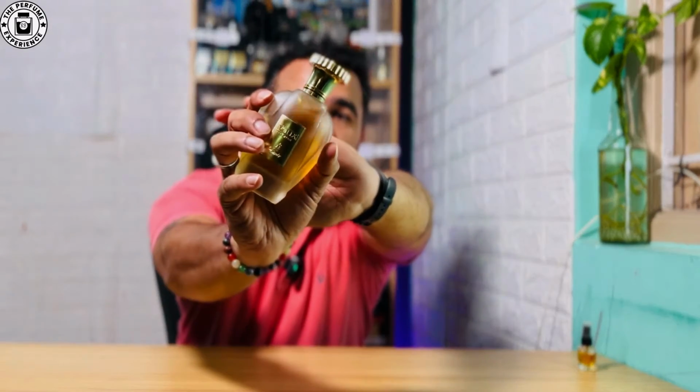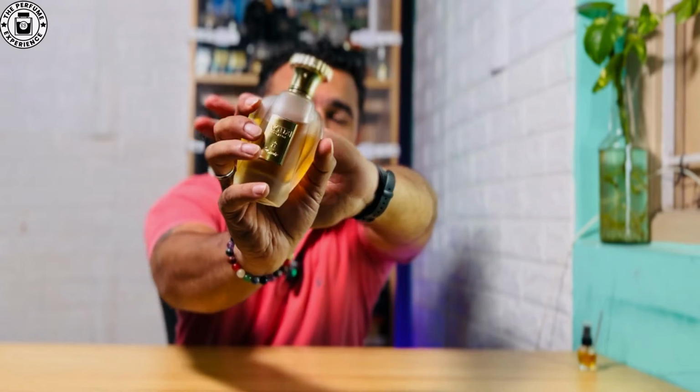Now, unfortunately, I could not get the entire presentation of this bottle. I managed to get this bottle through a couple of fraggates who have been generous enough to share this bottle to do the review and then pass it back on to them. So I have been really lucky to get a good fraternity, a good community here who help in getting fragrances for reviews. So this is this beautiful fragrance from the House of Paris Corner called Wow Elegante.